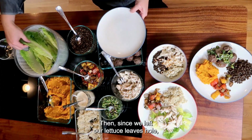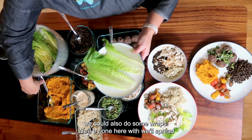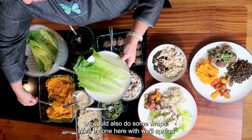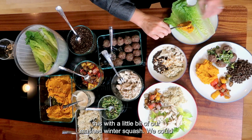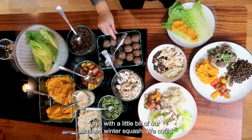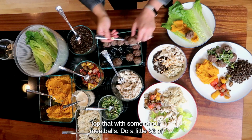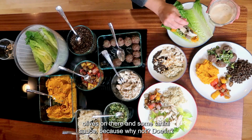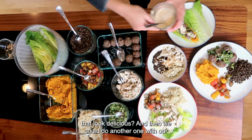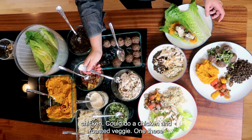And then since we left our lettuce leaves whole, we could also do some wraps. We'll try one here, we'll spread this with a little bit of our mashed winter squash. We could top that with some of our meatballs. Do a little bit of olives on there and some tahini sauce, because why not? Doesn't that look delicious? And then we could do another one with our chicken.